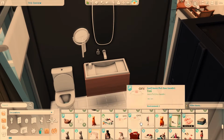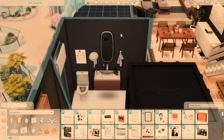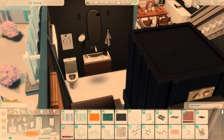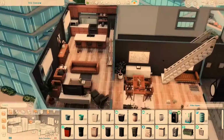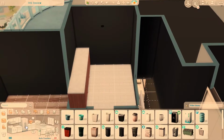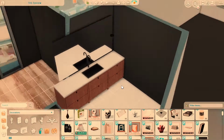I just thought the white looked a little bit weird. And then put in, okay, maybe I did go a little hardcore on the decorating now that I'm looking at this. But put in a towel on the side and a little painting and a rug and then a trash can. Moving upstairs, this is a 2-bedroom house with a 1.5 bath, so this is the full bathroom upstairs.